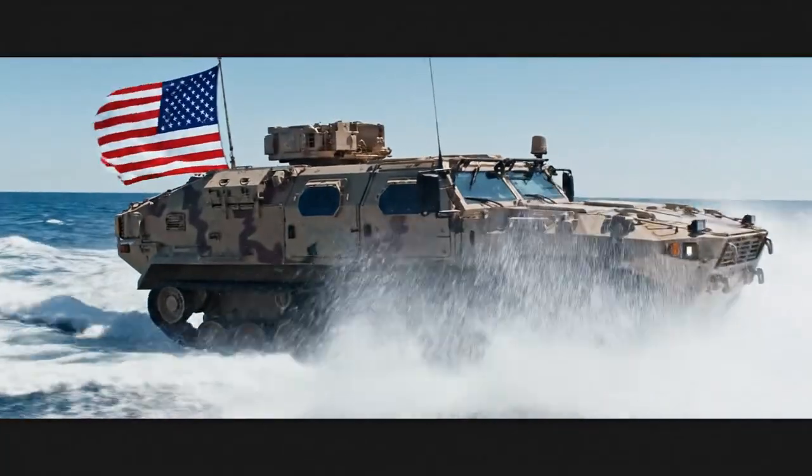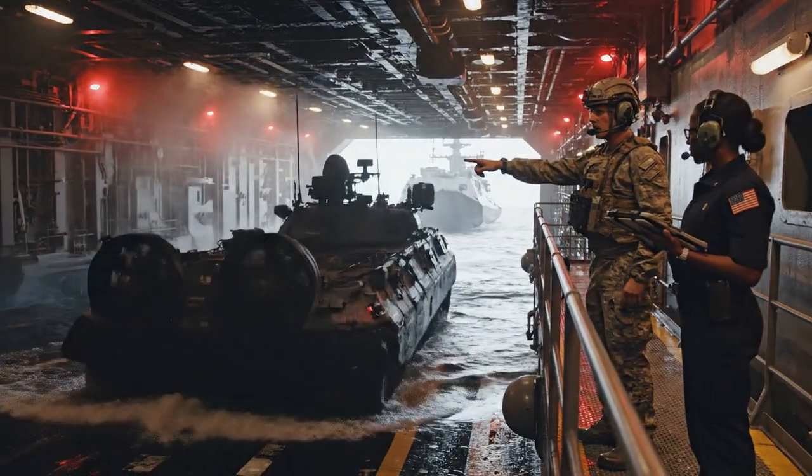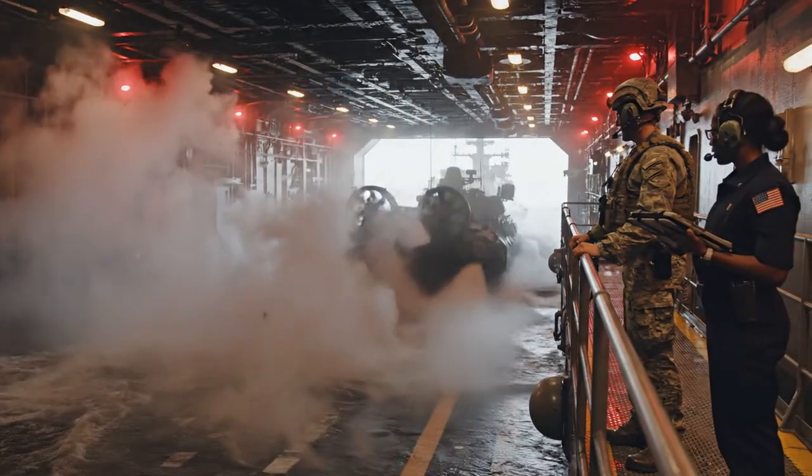While the LAV is optimized for rapid ground maneuvers, Bravo 2, adjust your vector. Maintain separation from the LCAC. We have positive ingress. Continue securing the deck.